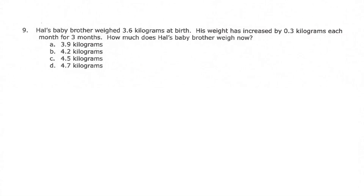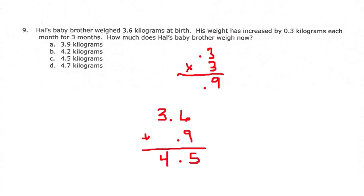Let's take a look at question number 9. Hal's baby brother weighed 3.6 kilograms at birth. His weight has increased by 0.3 kilograms each month for 3 months. How much does Hal's baby brother weigh now? And so your answer is 4.5 kilograms. If I look over here to find 4.5 kilograms, my answer is C.